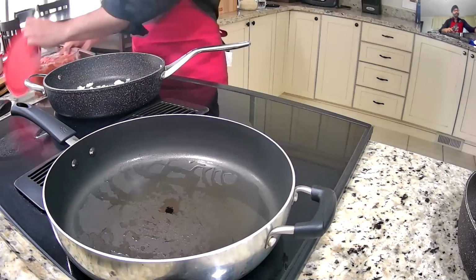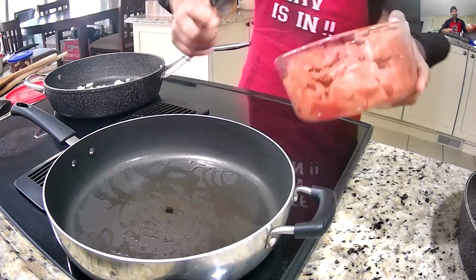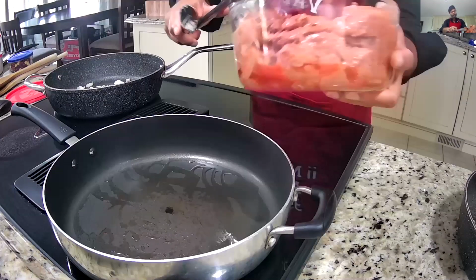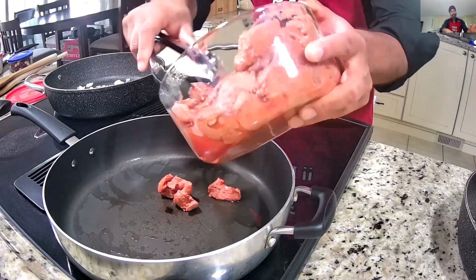This is the marinated chicken everybody prepared overnight, and the spices should be hopefully all soaked into the chicken and sort of tenderize the chicken as well.